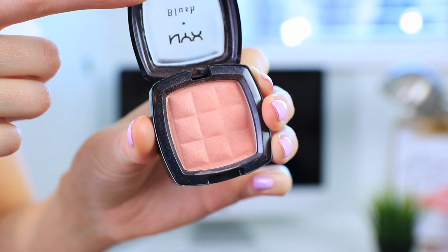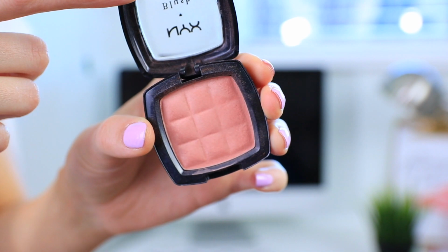And the other product for blushes is from NYX, and this is the NYX blush in Angel. It's just my favorite color, but I wanted to show it because they have so many different colors to choose from, and I'm sure they have completely different packaging for their blush now, because this one is so old. I don't know if you can really see it from this far away, but it is so pretty. I love this one so much.